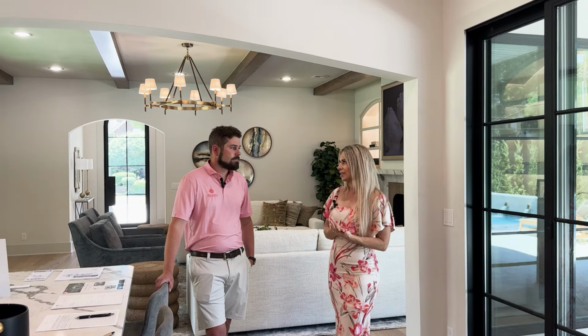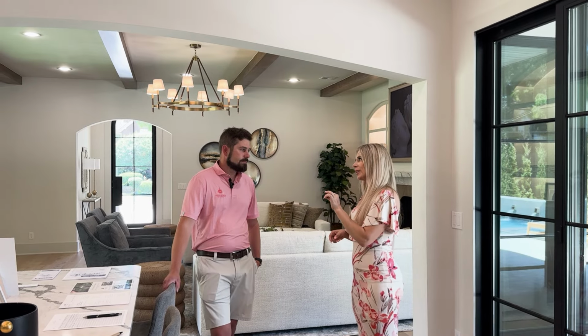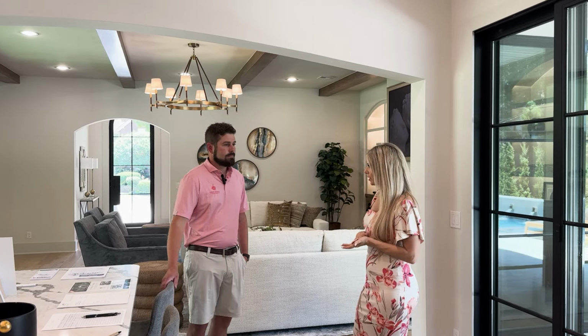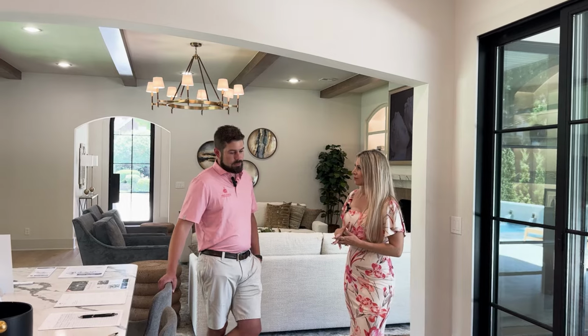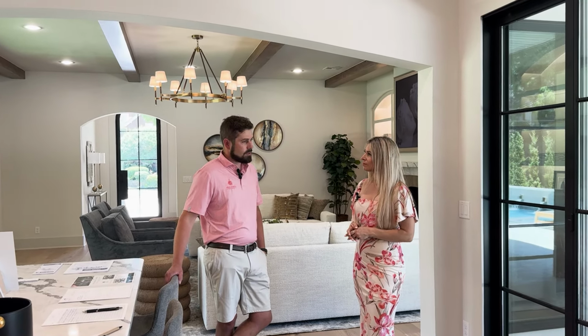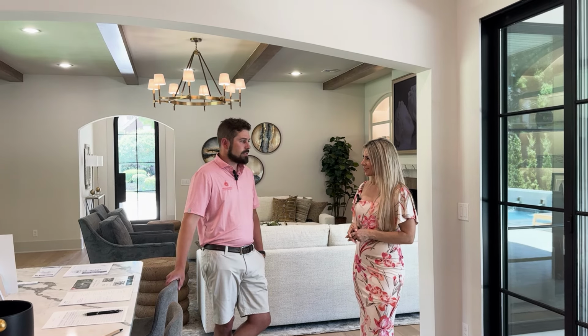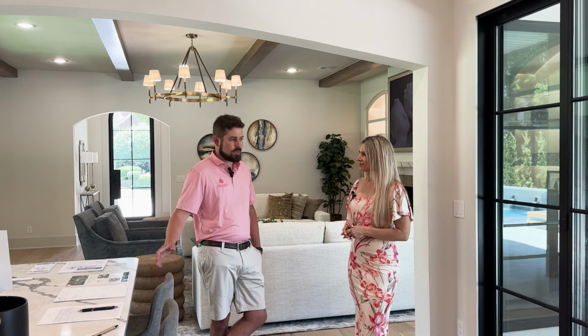So everything that you guys did here was spectacular. Let's talk about Maple Ridge a little bit. How long have you lived here in the neighborhood? I actually built my own house about 2.5 years ago. So I've been in Maple Ridge, and then I grew up 18 years in the neighborhood when I was younger, and then went off to college.